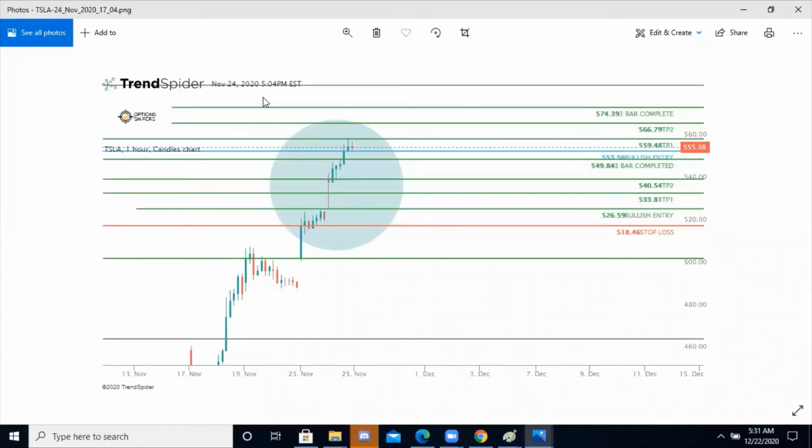So on the 24th at 2:04, Tesla actually hit our bullish entry mark at 553. And so once again, we took entry on that 3-bar play that was brewing before, right around here.